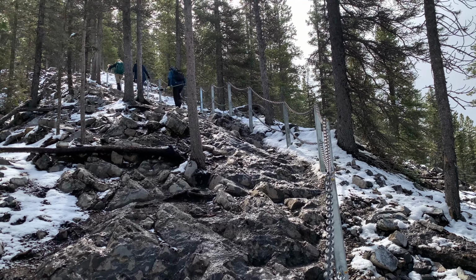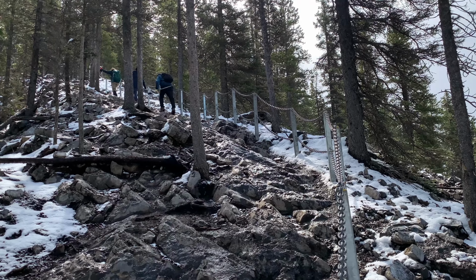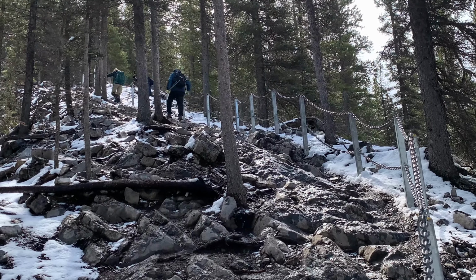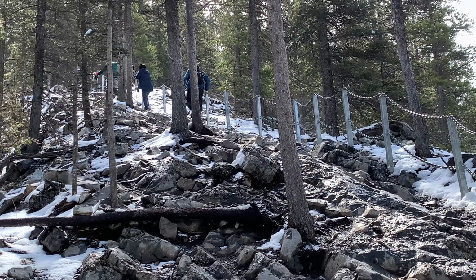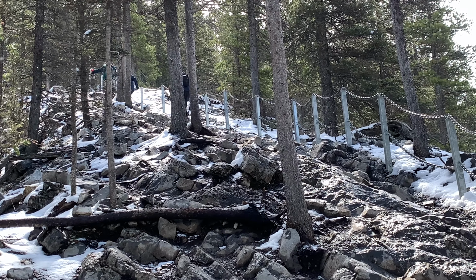Springtime in the Canadian Rockies is a season of contrasts, and our hike up Ha Ling Peak perfectly encapsulated this dynamic experience. The day started with the promise of warm sunshine but ended with a snowy, fog-shrouded summit.